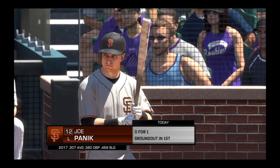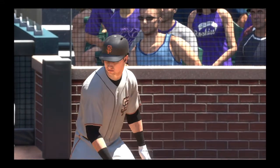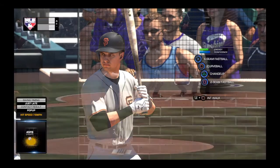Stepping in and ready for another shot, Joe Panic. He'll try to get it going here to begin the 4th. Panic.